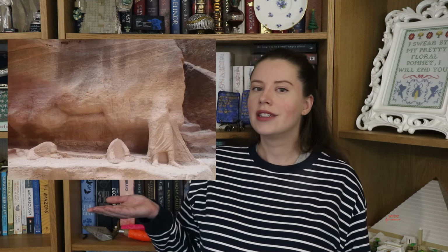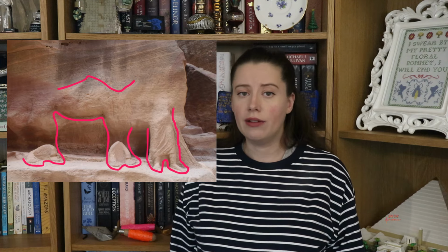First are the water channels carved into the sides of the gorge, which collected water for storage in cisterns around the city. Our second thing to spot is this. Can anyone make a guess as to what it is? Well, if you look closely, you can see it's actually a carving of a man leading a camel, a life-size relief celebrating the caravan trade that formed the basis of Nabataean wealth and influence.